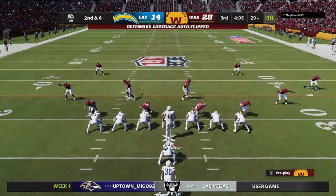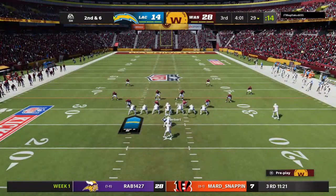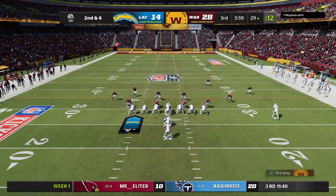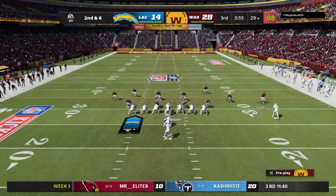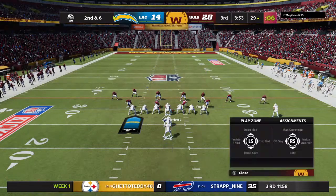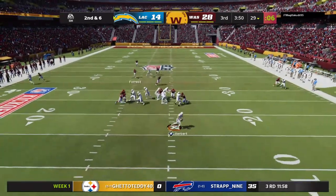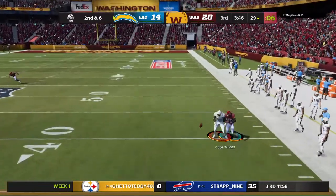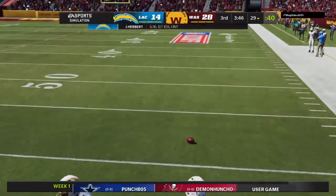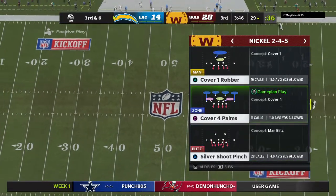And they'll work from the 29 on 2nd and 6. Now Herbert with it, looking to pass. Flushed to his right. And that'll fall incomplete. He was hit just as he let that go. And now it's 3rd down.